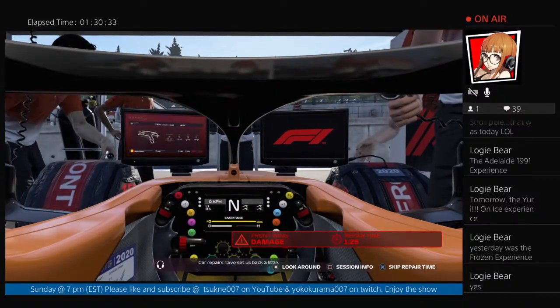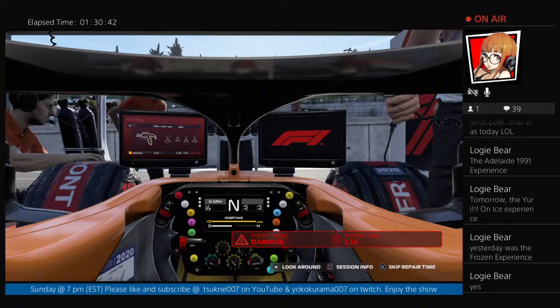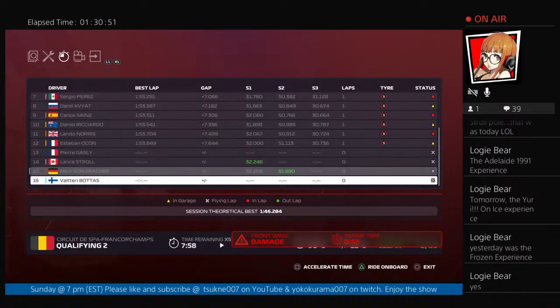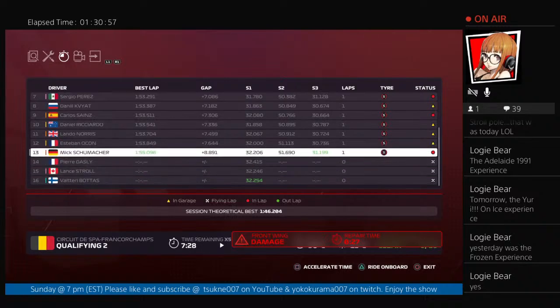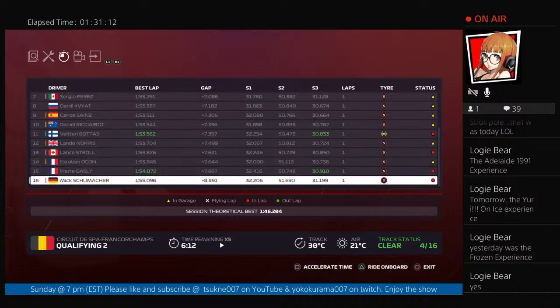Car repairs have set us back a little. So far, our fastest lap is a 1:46.2. We got some front wing damage, but let us bring this up. Let's see. Mick is doing his flying lap. P13, does it hold? That is the question. Ends up down there in P16.